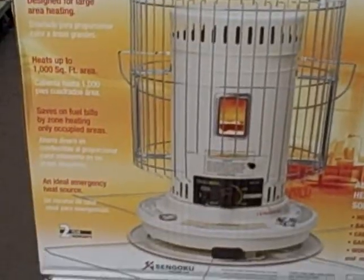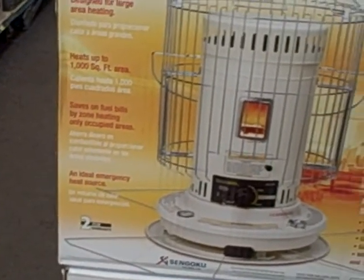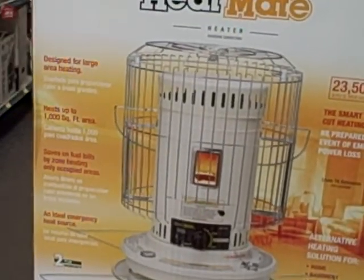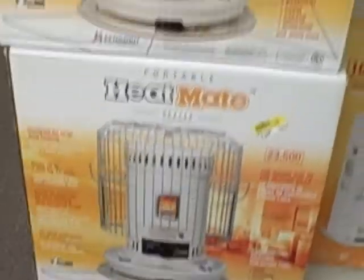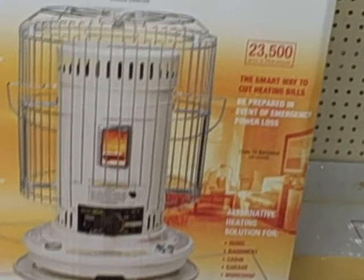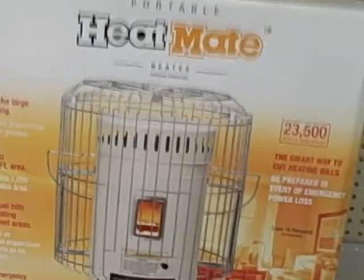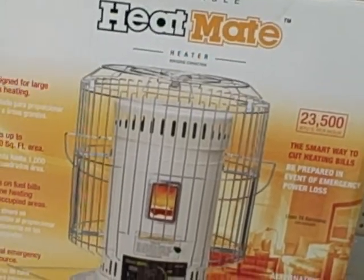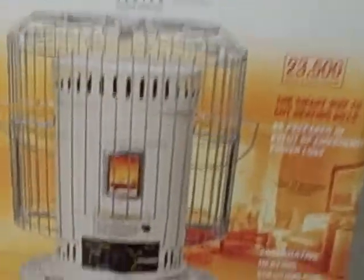But the heat that comes out of this bad boy is phenomenal. It can warm up your whole house. You could set this in the middle of the house and let go and let God. So I don't know. And they're on sale for $139. I always use this for emergency backup. My transportation was stolen. I can't get out. The bus is not running. It might be snowing. So I use these.